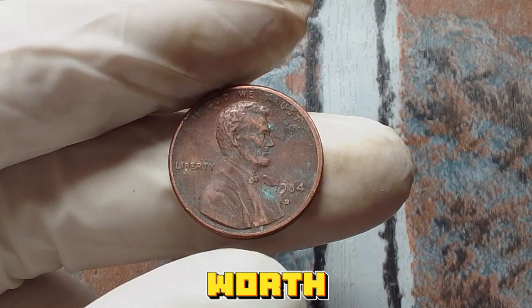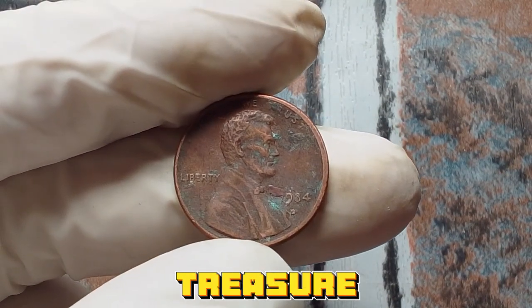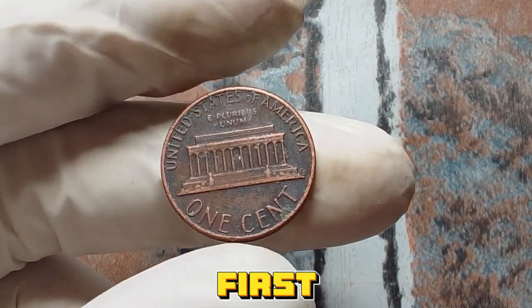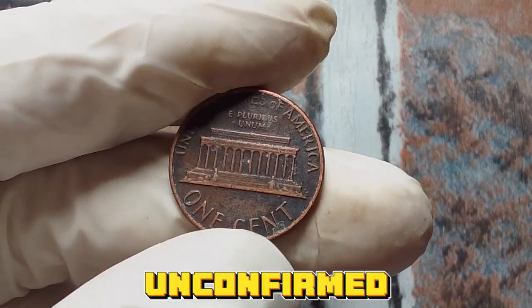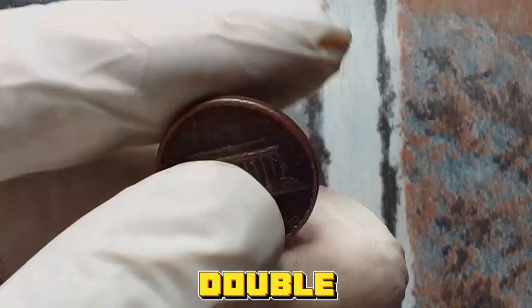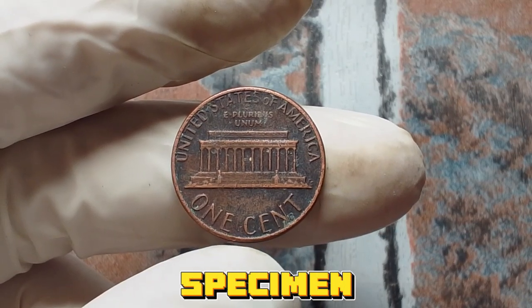So how did a coin worth just 1 cent rise to become a potential $330 million treasure? It all comes down to a few key factors: rarity, demand, history, and provenance. First, rarity. If a specific 1984 coin features an unconfirmed but real error, such as being struck on a 95% copper planchet after the switch to zinc, or having a double die obverse with repunched mint mark, it would instantly make it a one-of-a-kind specimen.